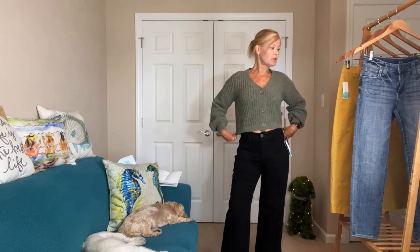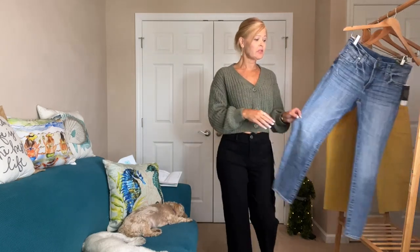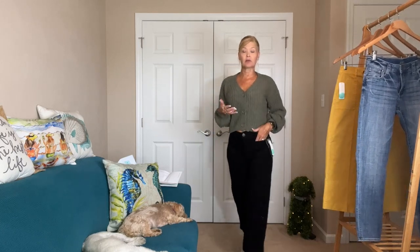I surprisingly really liked the yellow, just for this pop of color, and they're really pretty going into fall. I thought these were nice for this sale price. They weren't bad at all. The cardigan is just okay for me. I don't need it, but it is a nice color again for fall.